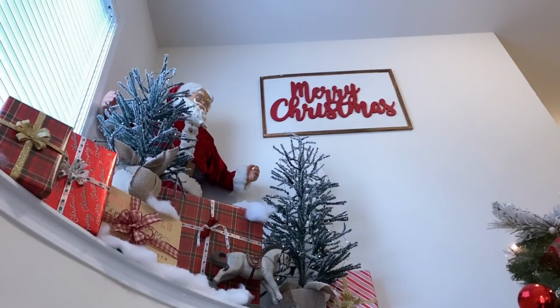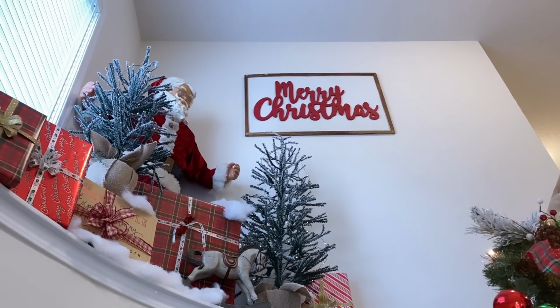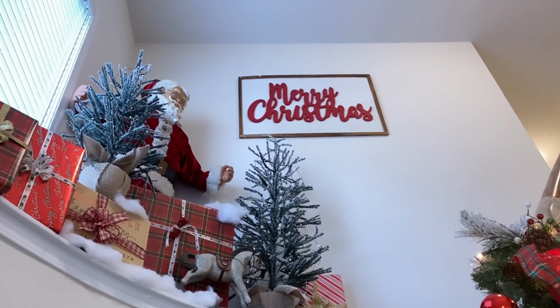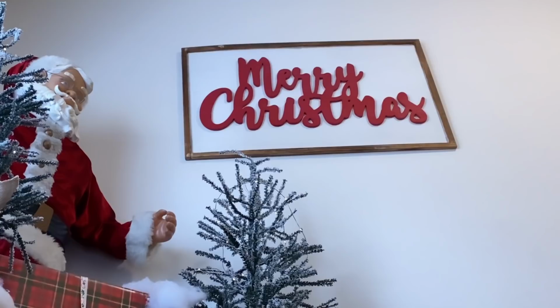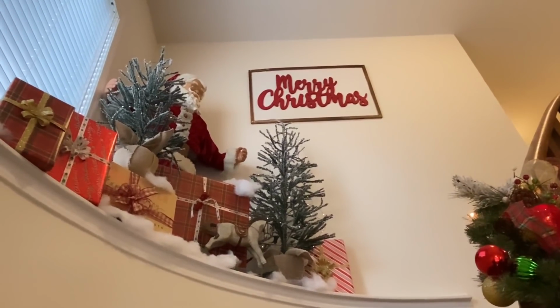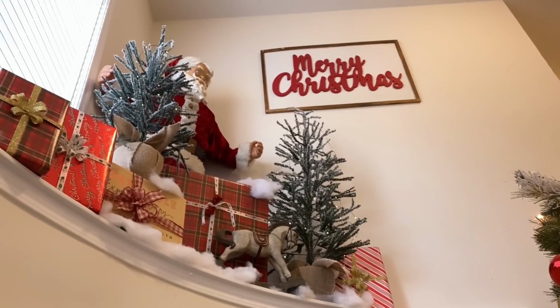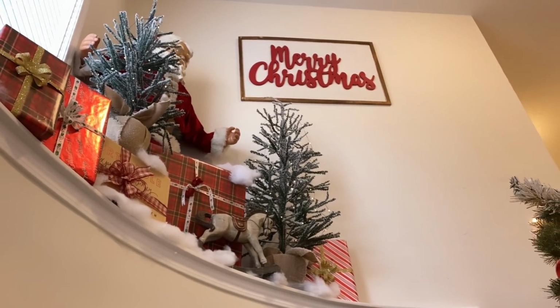Okay, this is my favorite thing. Look how beautiful. I mean, look how good the sign looks up there. I mean, it's huge, guys. I wish you could see how big this really is. It's really big, and oh, the color changed. Okay, so let me take you upstairs and show you more in detail.